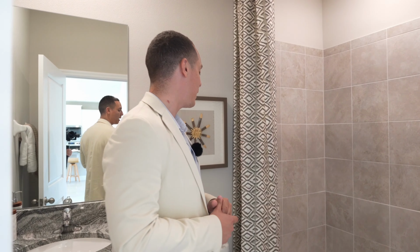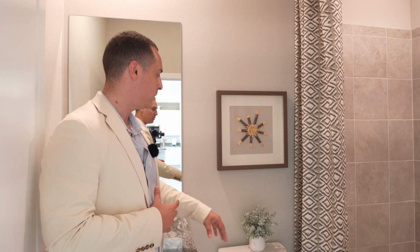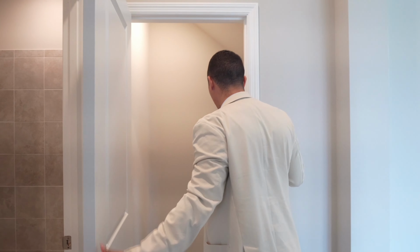Nice gray ceramic backsplash, same color granite countertop. So you're gonna have that granite countertop color scheme going throughout the house. You got your toilet, and very nice. Right over here, you're gonna just have that extra little storage area that kind of goes right under the staircase.